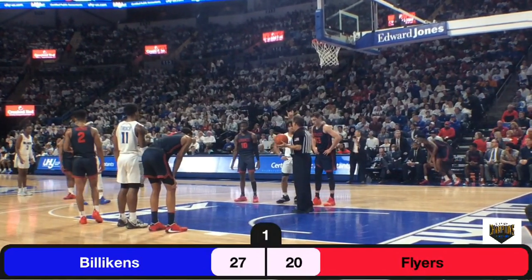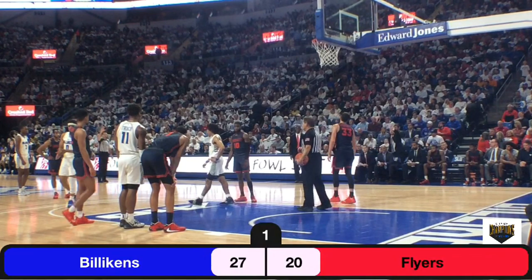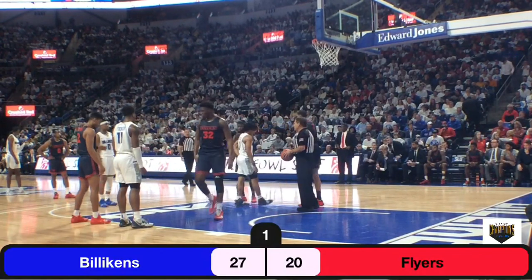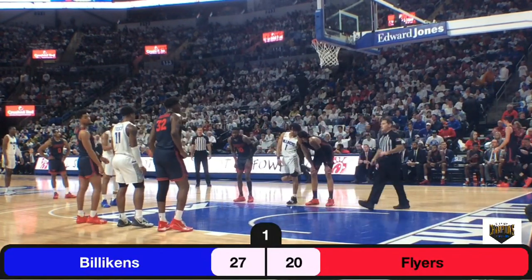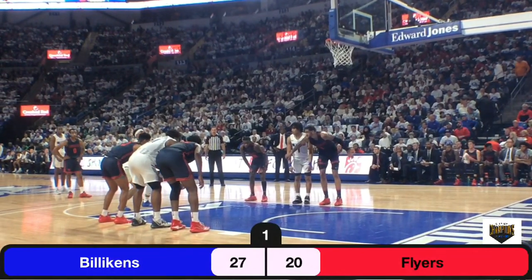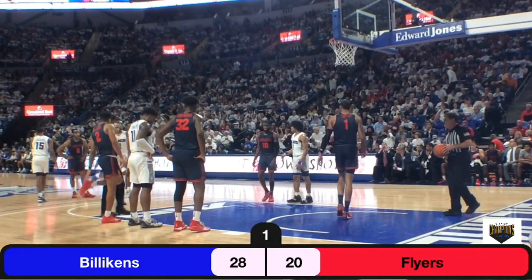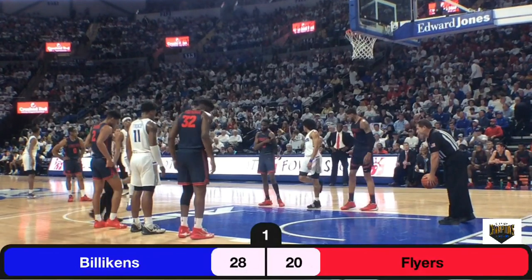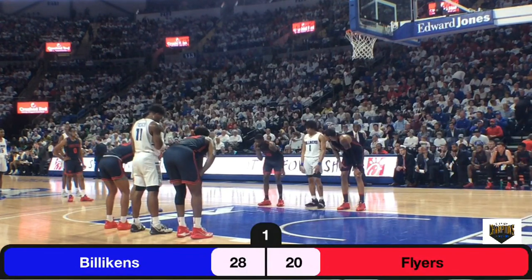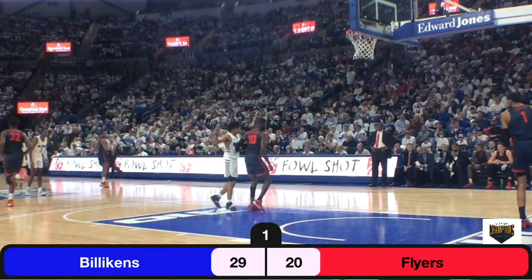Ninth team foul on the Flyers of Dayton. Billikens at the line. Jordan Goodwin. One and one. First attempt's good by Goodwin. Second attempt coming up. It's 3 minutes, 11 seconds left in the first half of play here at Chavis Arena with the St. Louis Billikens. Second attempt's good. 9-point lead by the Billikens.